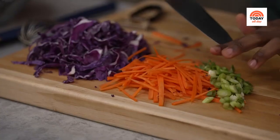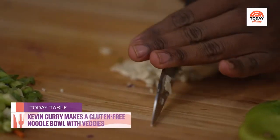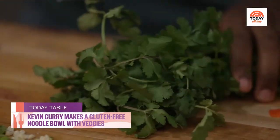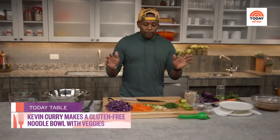Purple, orange, green. Let's get a little bit of garlic action in here. Mince this up really finely. There we go. Garlic finished. And let's roll up some cilantro as well and dice that up. Okay, so we have all of our veggies cut.